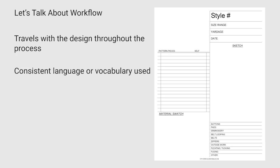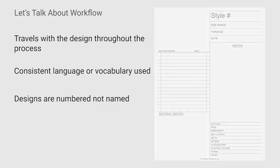Designs are numbered, they're not named, and we have been naming our designs in this course, like Target top or Old Navy skirt, but the design is really a style or a model, and pattern pieces are components of the style or model.